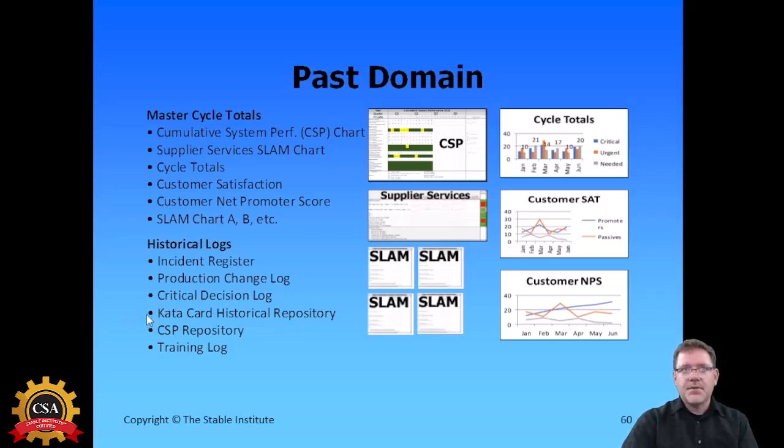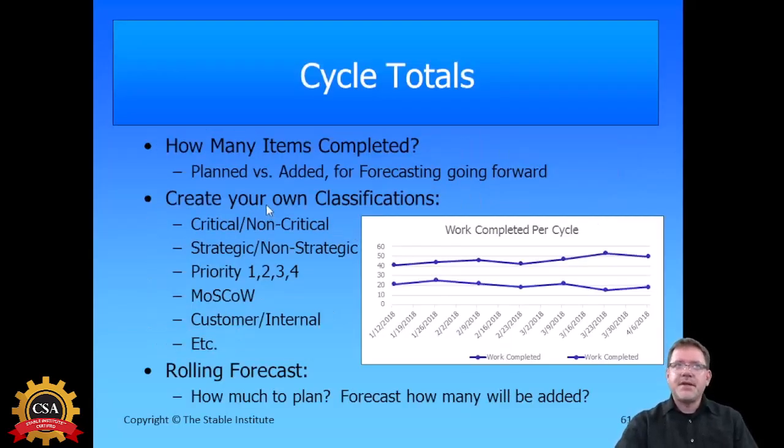Kata card historical repository. Okay, talked about that. CSP repository, that's your cumulative system performance historical repository. This is your roll-up chart for how everything is going, and we store those historically. So over time, we can see how much improvement we've made across the board. And then, of course, the training log, which I've talked about already. So these are some examples of what those reports would be for the PAST domain. The cycle totals, how much work did you get done? You could slice this up any way you want to.